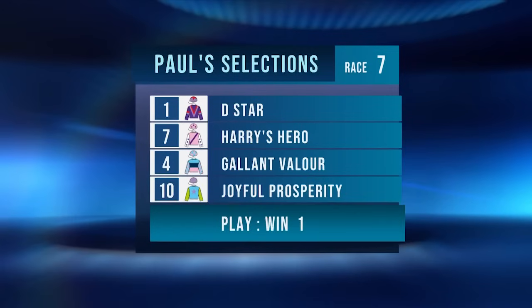Who wins race 7? Going to go with D-Star. He's won off this rating before, and he's drawn a lot better, so he goes on top. Harry's Hero, we haven't mentioned him. He caught the eye at his last start. He's drawn 12, but he gets back anyway, so I think he'll finish off strongly. Gallant Valor and Joyful Prosperity, I think one will win, though. 1, 7, 4, 10. Race 7, number 1 for the first leg of Wednesday night's Late Treble.